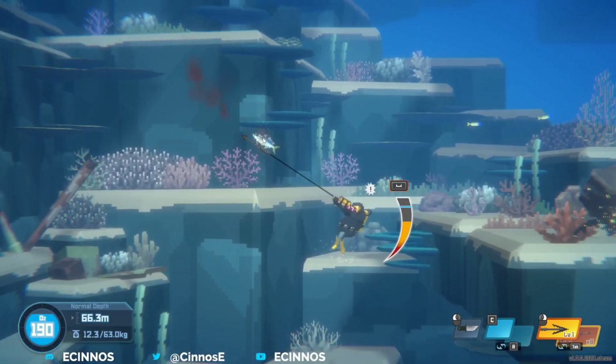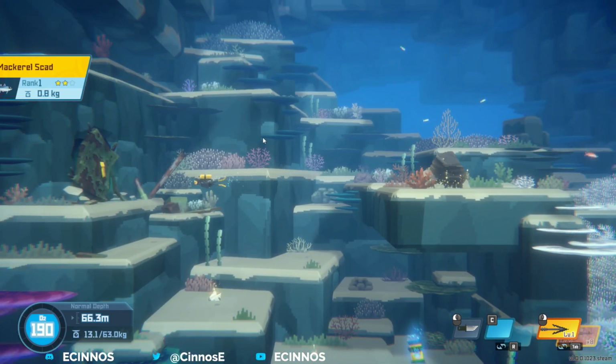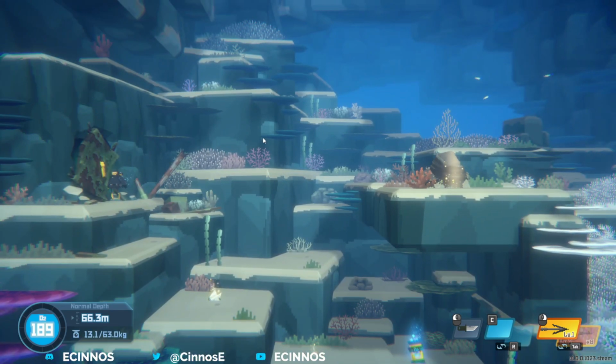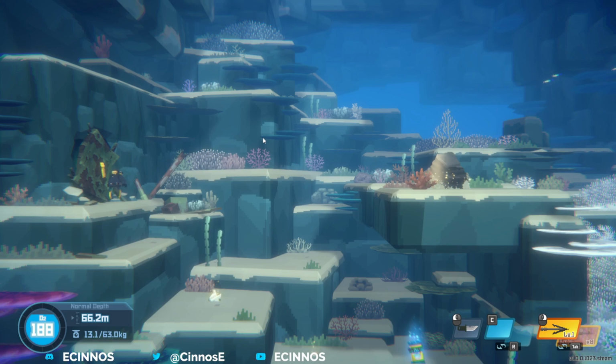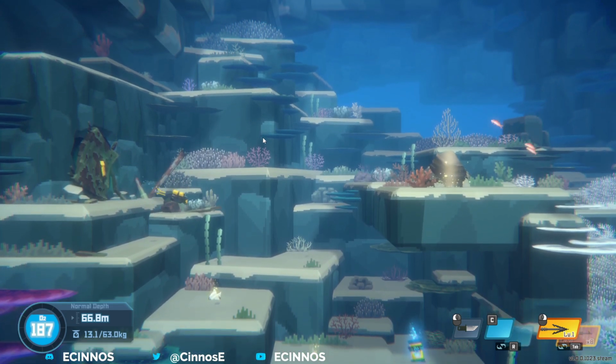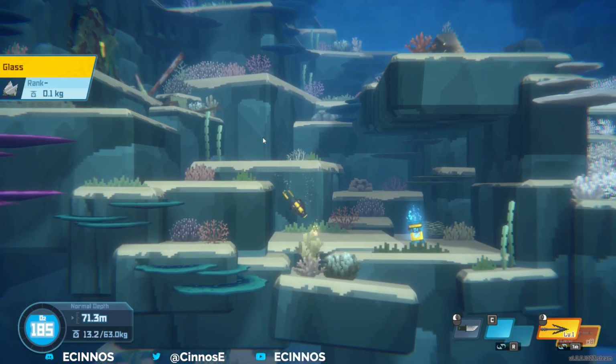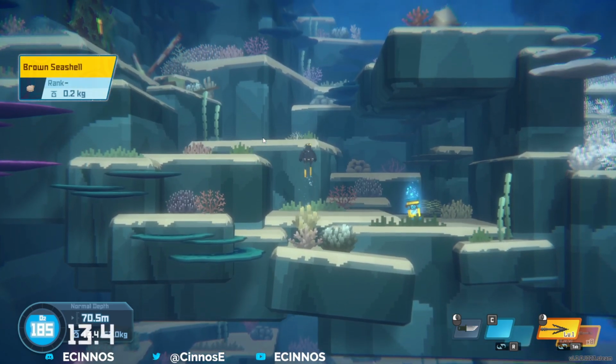I knew it was some sort of a scat, I just didn't know what kind. Now, what is this supposed to be? I can't get over there. Eh, oh well. We clearly can see that there's a chest or something there, but I just can't get to it. Oh well.